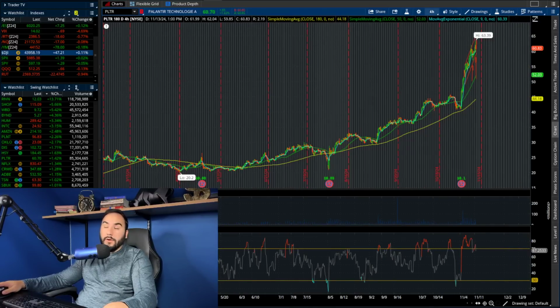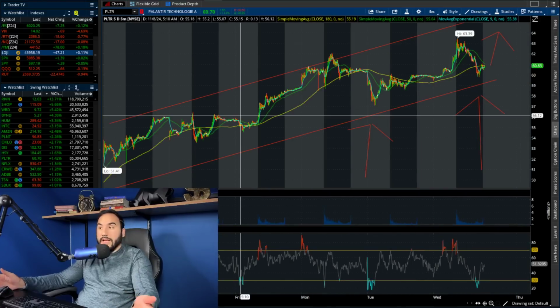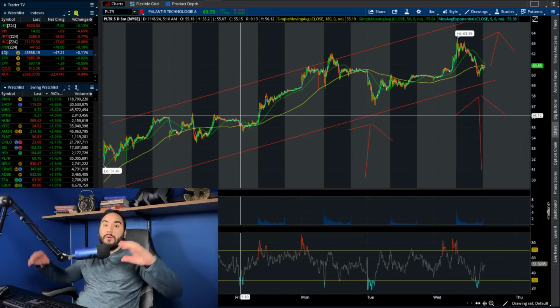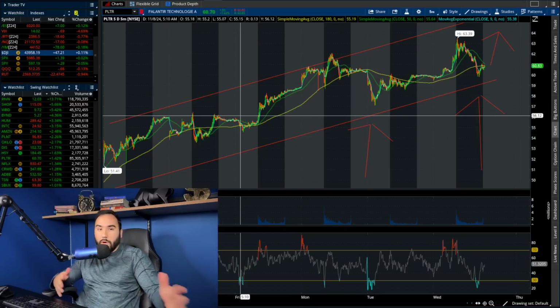But again, going back to the smaller time frames, it's not showing signs of a pullback yet. You have to use these smaller time frames to see what's going on in the day-to-day, to then go back to the larger time frames and determine, all right, this is where we could be going now. We've officially confirmed the dump off.